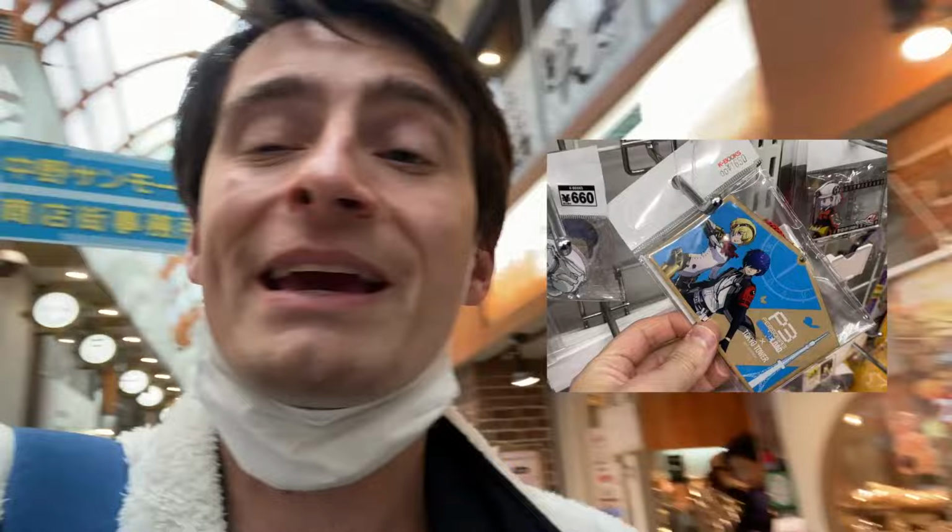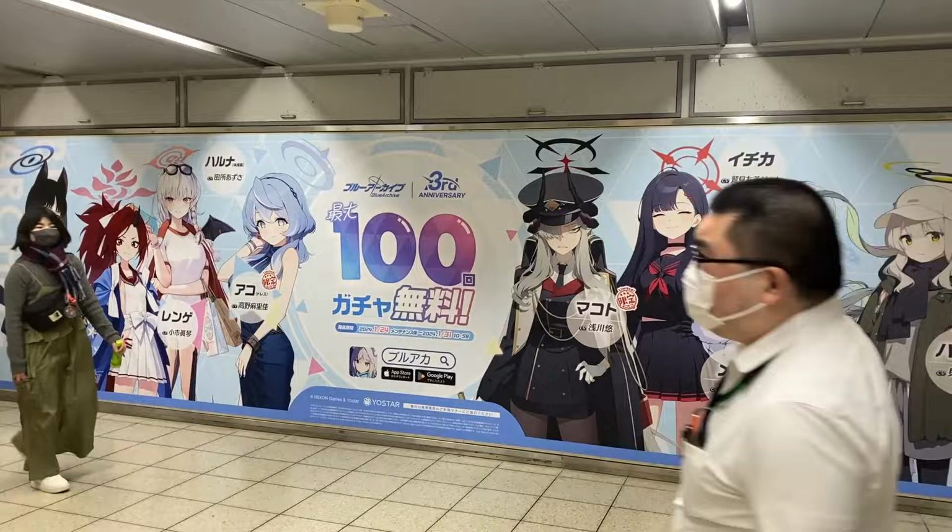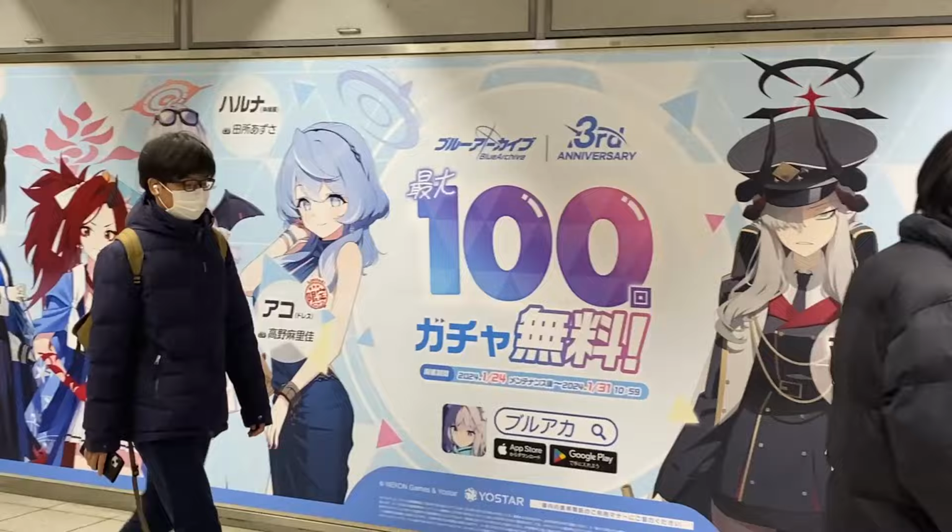I am back in Ikebukuro now. Oh, this is a commercial for Blue Archive, 3rd anniversary. I've never actually played it. I was gonna go to a Blue Archive Cafe on February 2nd, but that's the day that Persona 3 releases, so I'm not gonna go anymore. Not many Kiwi members play this game. I don't play this game. I just like the look of the characters and the gameplay mechanics.